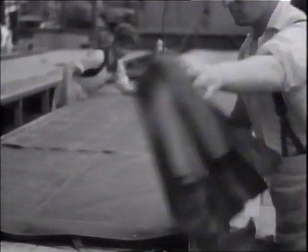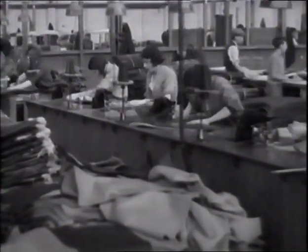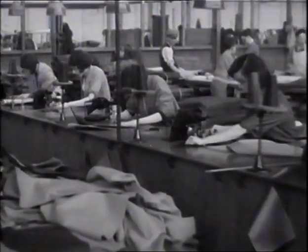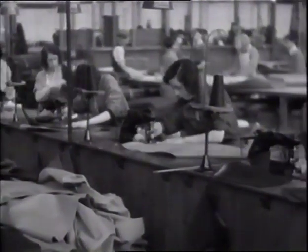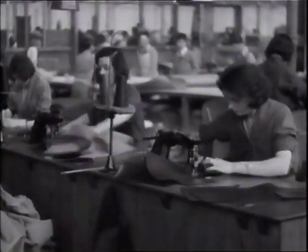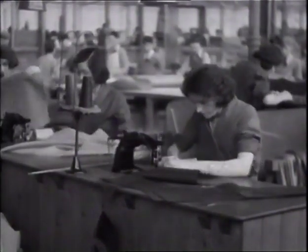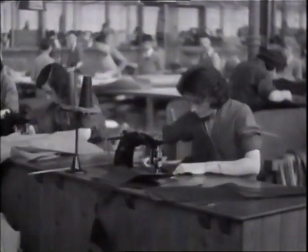But when it has been cut, the material is all sewn together by women, and the speed and accuracy with which they work is truly remarkable. Yet, although they are working hard, they never give one the impression that they're overworked, and there is an atmosphere of happy contentment in all Morris shops which is really extraordinarily pleasant to see.